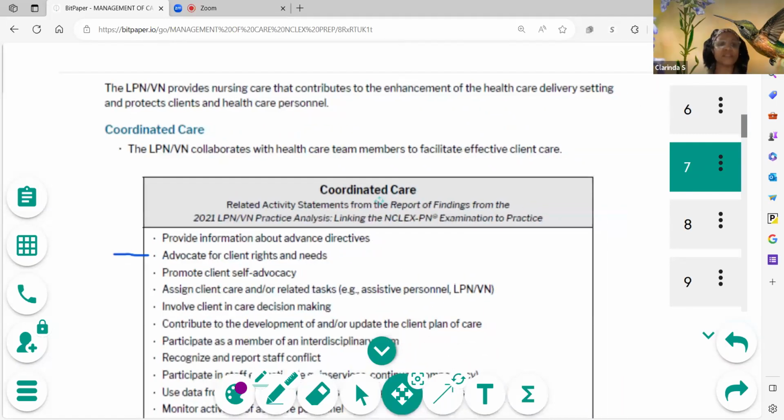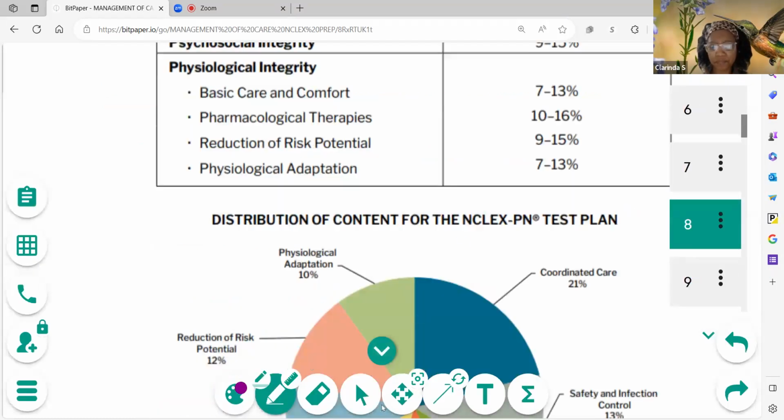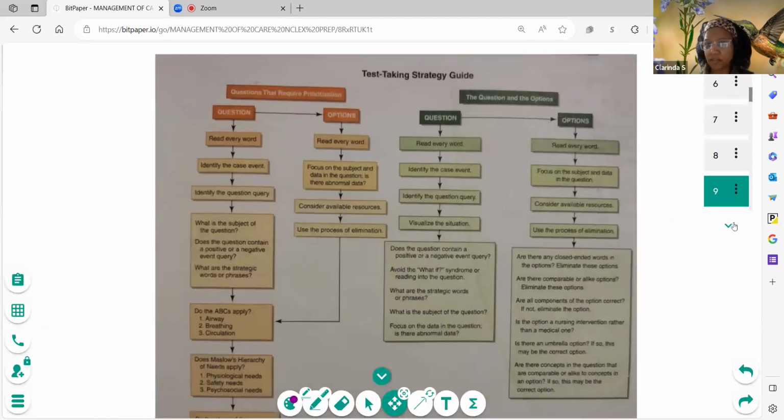For LPN students, you're providing nursing care, you're contributing to the enhancement of the healthcare delivery setting. And again, there's protecting. You're protecting the patient and healthcare personnel. You're doing the same thing. You're just collaborating and you're working up under the RN. You're working with the RN, but you're still overseeing other nurses. You're still overseeing UAPs, and you're collaborating with the healthcare team members to facilitate effective patient care. So very similar outlines with coordination. It is still your highest part of the distribution of the test plan. It's 21%. And that's the average.